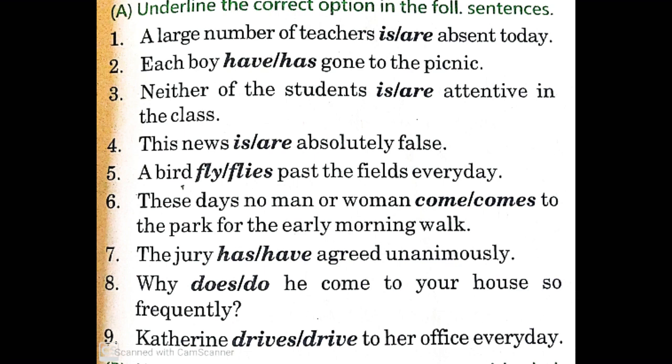So the first question is, underline the correct option in the following sentences. A large number of teachers are absent today. Each boy has gone to the picnic, because each makes a subject singular. Neither of the students is attentive in the class, because neither means two and no one is attentive. Fourth, this news is absolutely false, because we have studied news is the subject which appears plural but it is singular.